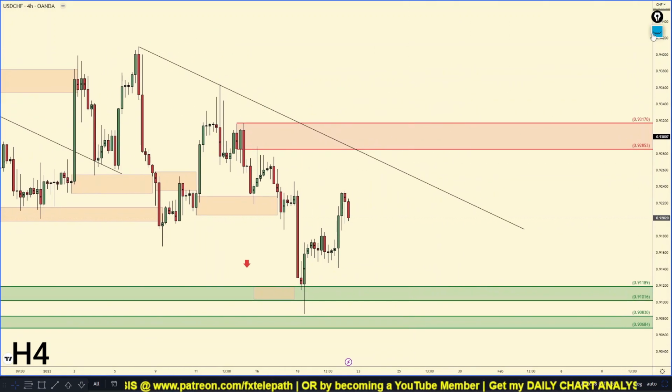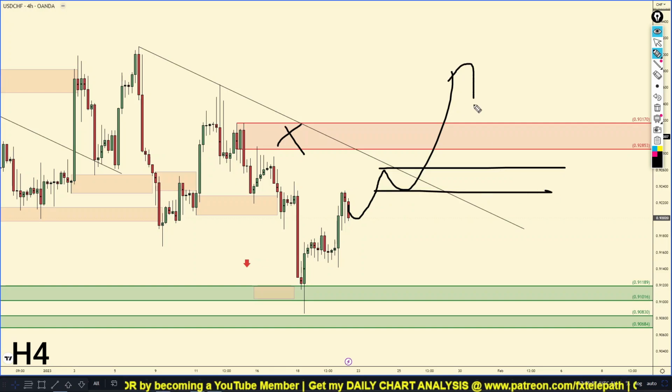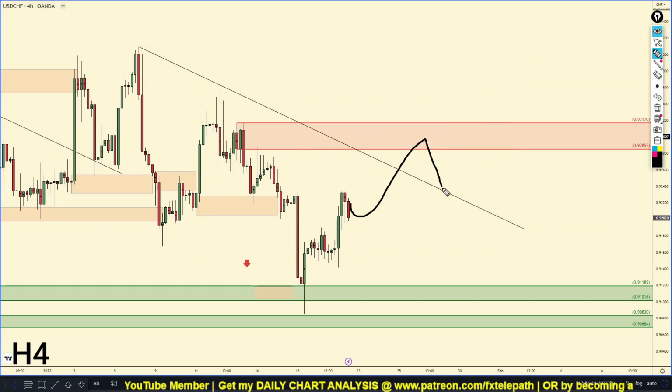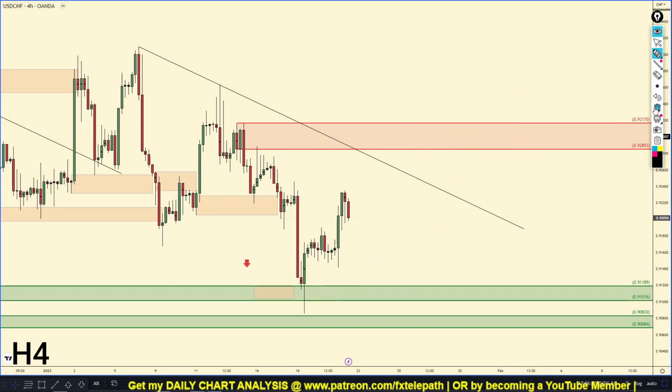Now, if we get something like this where we push up, break this downward trend line and this supply at 0.92, and if we're left with 4-hour demand, you could use this 4-hour demand to look for a day trade long in. Or let's say we get a 4-hour uptrend, then at that point, you could be looking for day trade longs on the 50-minute chart.